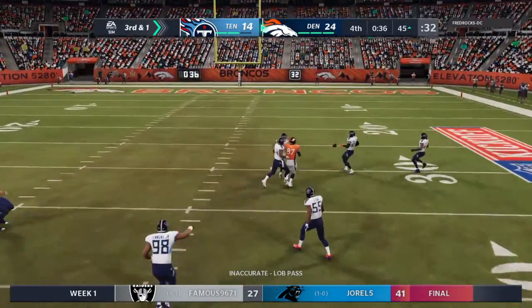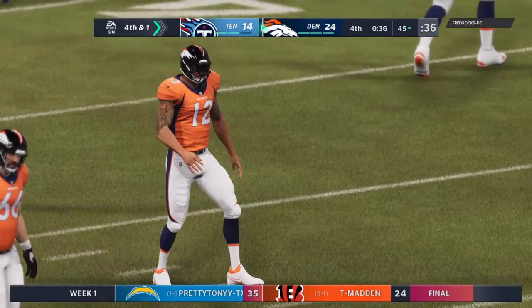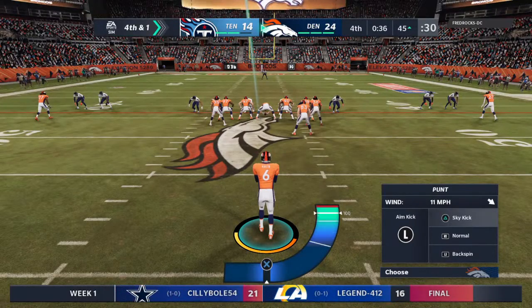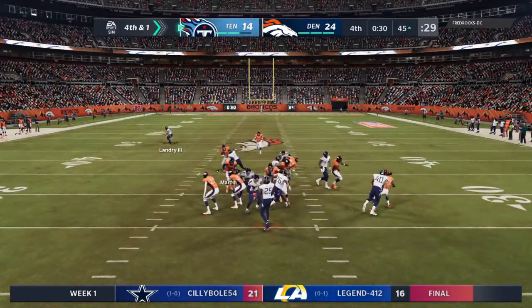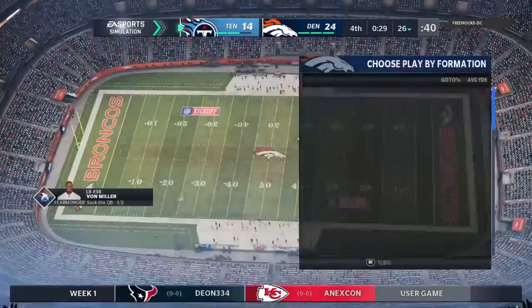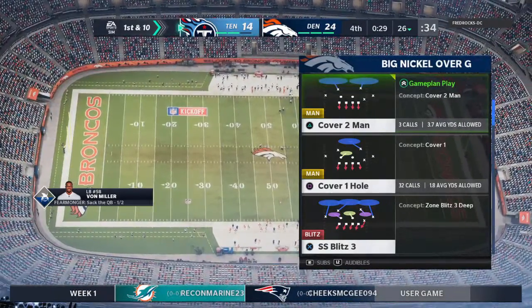Now Kaepernick, and that will be incomplete. A lot of times it's that first read that you have. Maybe you get it in pre-snap, and he locked in on his target, but he was covered quite well, and that one's incomplete. And here now the punter, Martin, booming this one away. It'll go as just a 15-yard punt. And possession will switch hands, 1st and 10 at their own 26-yard line.